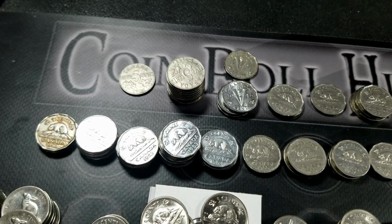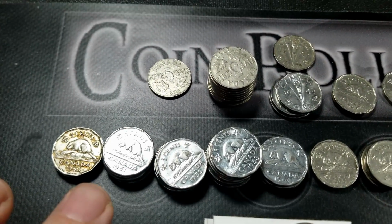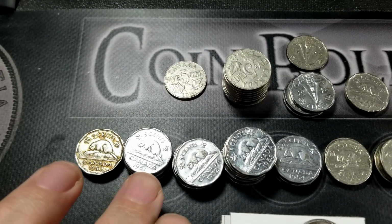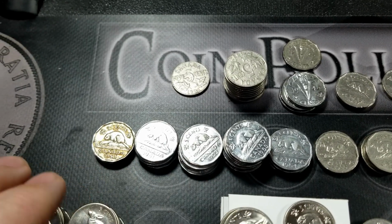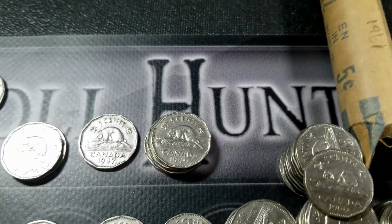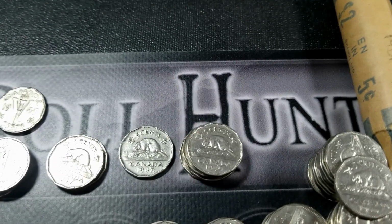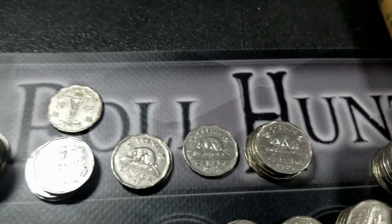51s, I have 5 of them, and they did upgrade. I did upgrade my book with the nicer 51. I think the one that's on there is actually the one that I took out of the book. So I had a really nice one that I could throw in there. Same with the 52. The 1950, I got 3 of those. 49, here we go. I got 4 of those. 3 47s, 2 plain and 1 with the maple leaf. So no dot, unfortunately, but I'll take them.